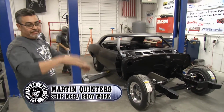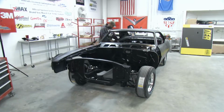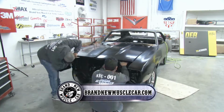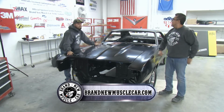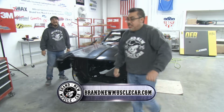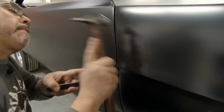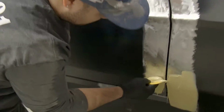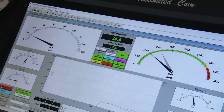Another thing, done. The car was then turned over to Martin and his son-in-law Tony, Brand New Muscle Car's bodywork team. So, it's ready for paint. It's not that easy. The body shell is very good from the start, but it takes Martin and Tony's artistic touch, along with some Bondo and elbow grease, to sculpt it into greatness.